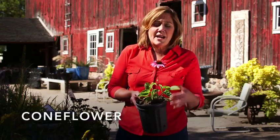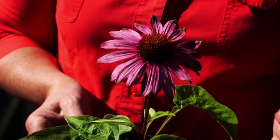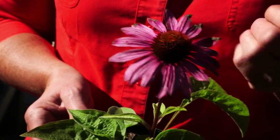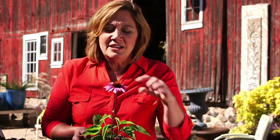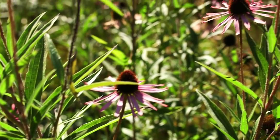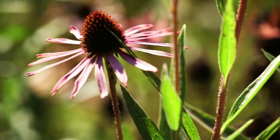Coneflower you may recognize. Purple, pinks, and white types are available. Great in the garden. The flowers are an excellent nectar source and will brighten your garden mid to late summer into fall. Leave the seed heads. You'll have more plants next year, but you'll also bring in the birds to add color and motion to the winter garden. Great seasonal interest, summer, fall, and winter.